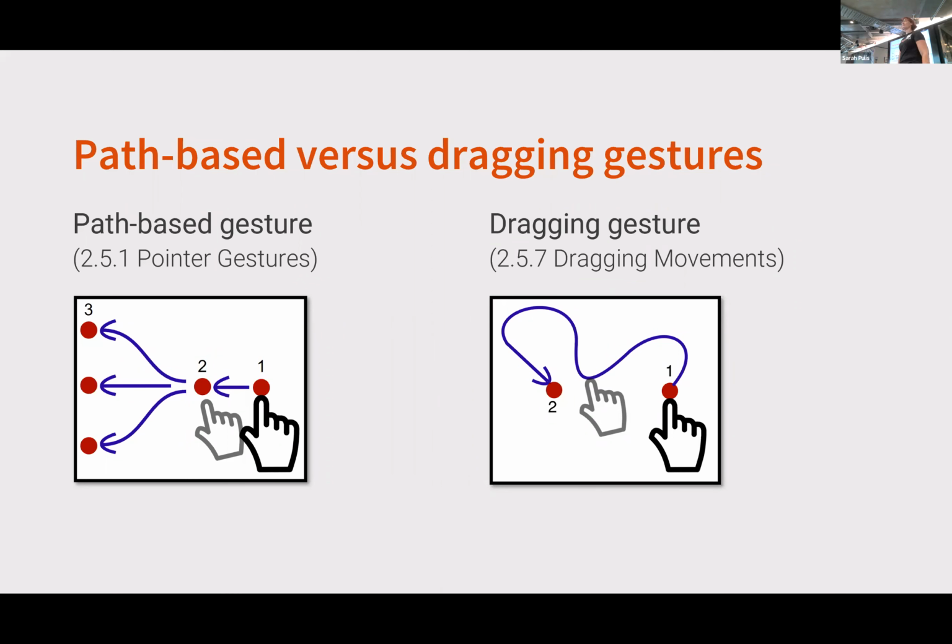So anyone who's a WCAG wonk like me knows the 2.5.1 pointer gestures, which came in at WCAG 2.1, talked about path-based gestures. And we all went, great. And then we started to dig in and go, what is a path-based gesture versus a dragging movement? And then we all got totally confused and talked about it and came to a conclusion. And there's lots of debates out there. If you go onto the GitHub WCAG stuff, you see all sorts of people discussing this. But I think it can be summarized as when we have a path-based gesture, the middle point matters.